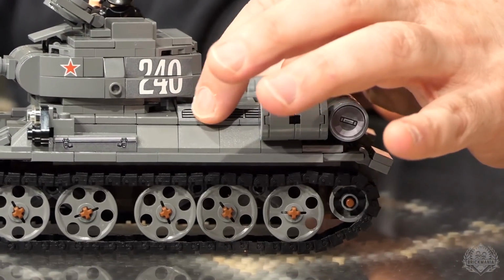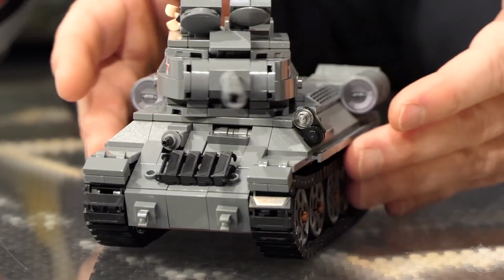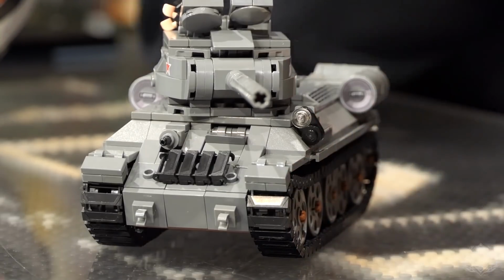One last thing you want to show off. I forgot. One last thing. These are cool stickers too. Very similar to what was on the last tank, because the hull on this one is very similar to the T-34-76. That's all I'm going to say.